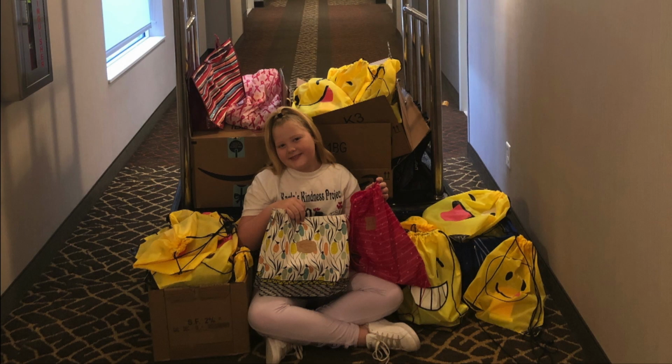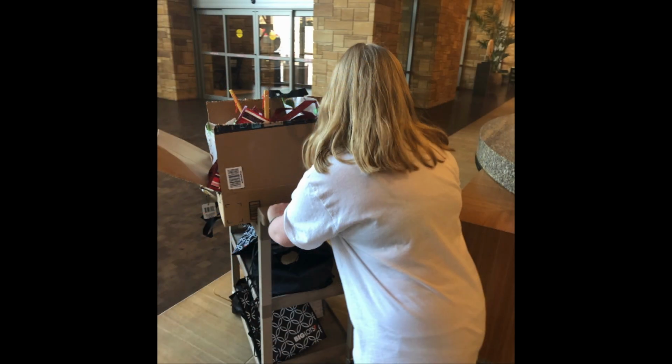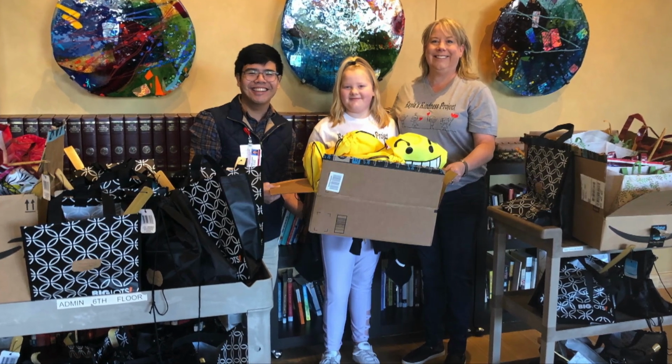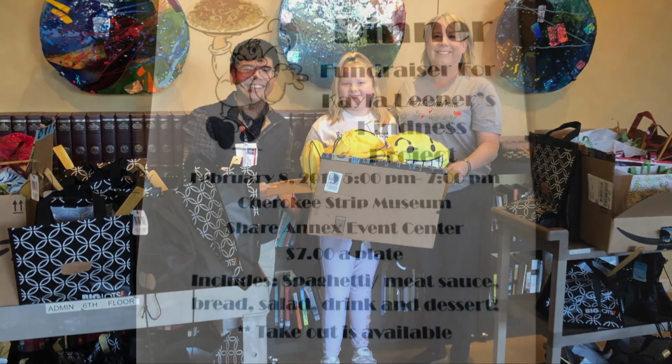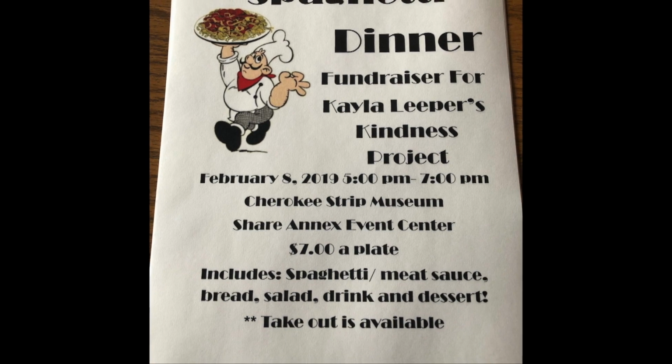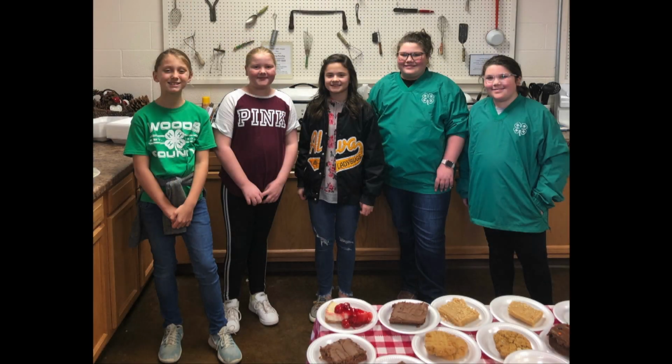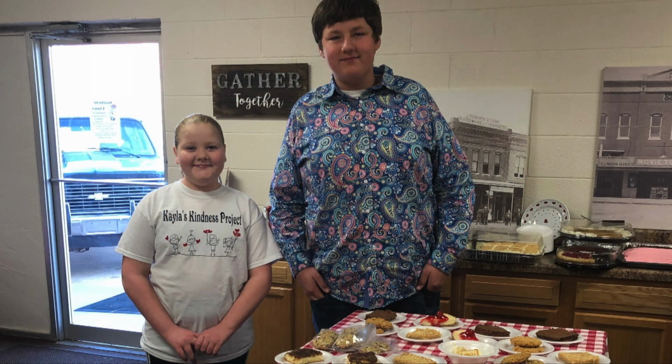Kayla and Terry drove the 3 hours all the way down to the Stevens Cancer Center in Oklahoma City to deliver the packages, 150 of them. She said, I want to do this again next year. And I said, okay, well, we'll do that again next year. So we had a fundraiser. So our fundraiser was a spaghetti dinner, and 4-H members helped with that. And we raised quite a bit of money doing that.